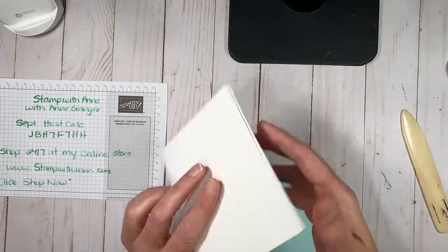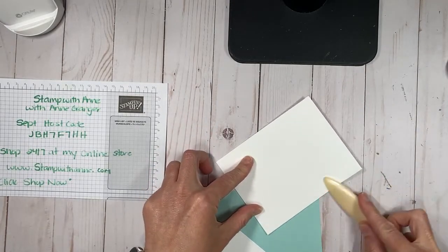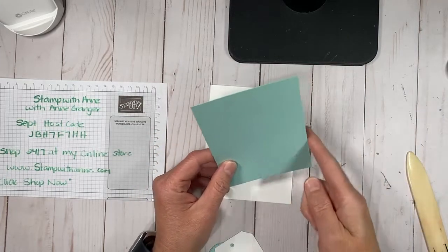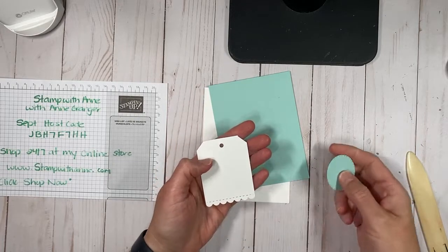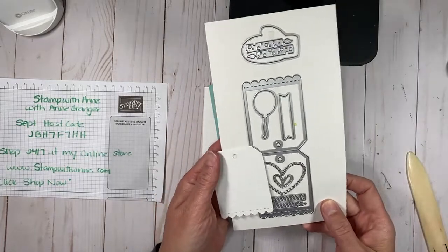We're using basic white. I ran out of thick white. I usually use thick white for my cards, but I didn't have any, so I have to order some. So this is 5.5 by 8.5, scored at 4 1/4. I have a piece of Pool Party that is 4 by 5 1/4. And I already die cut some of the elements just to save us some time.